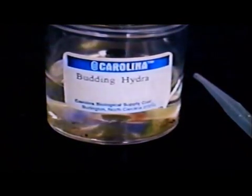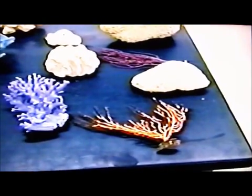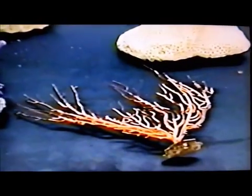Today we're investigating coral skeletons and live hydra. These examples of the phylum Coelenterates have a hollow-bodied cavity surrounded by tentacles. They are covered with stinging cells called nematocysts.